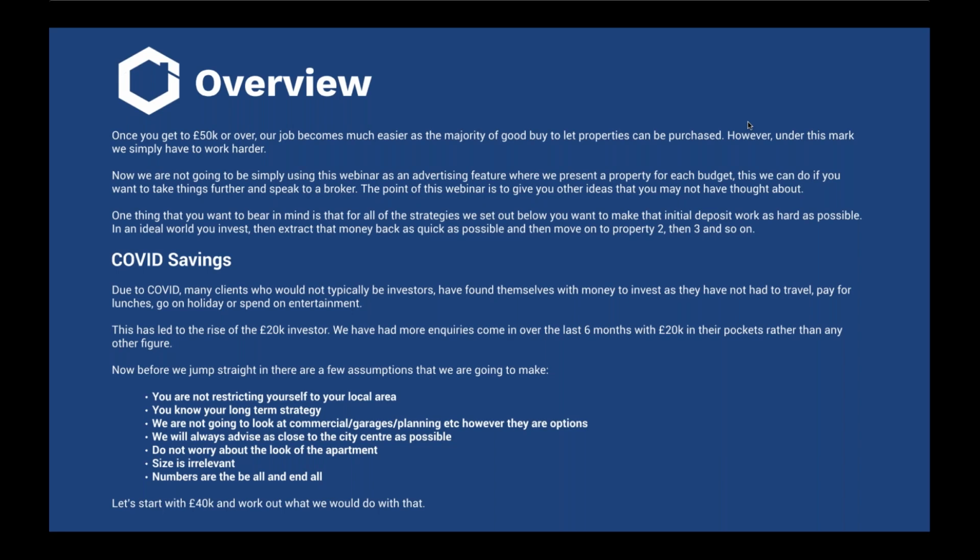So this has led to the rise of what we call the 20k investor. This is the key amount at the moment where we're getting a lot of calls in regards to the 20,000 amount. So again, this is why we have to think a little bit outside the box.